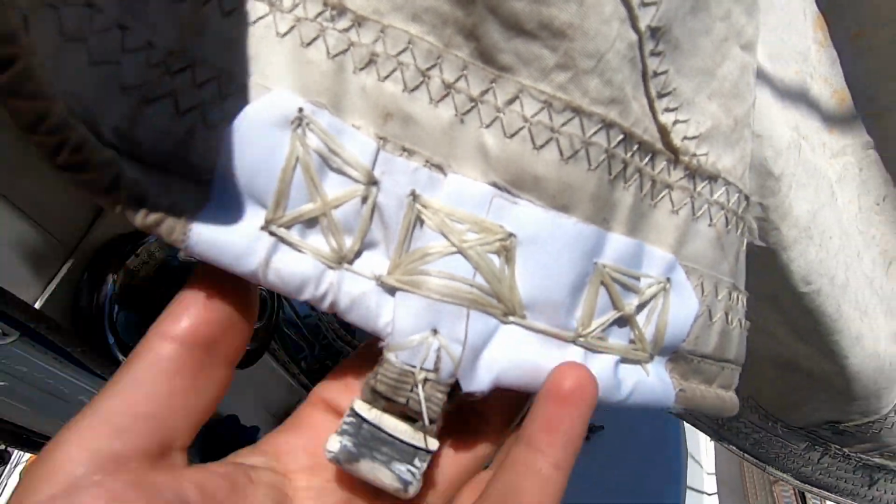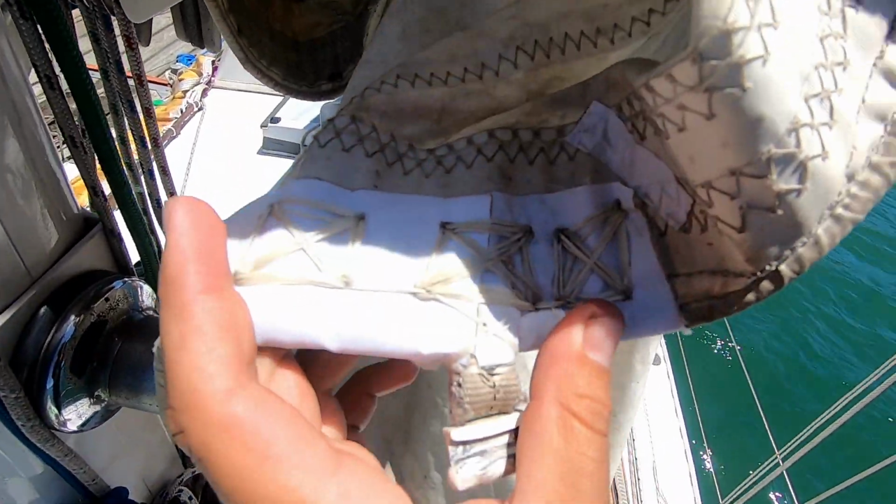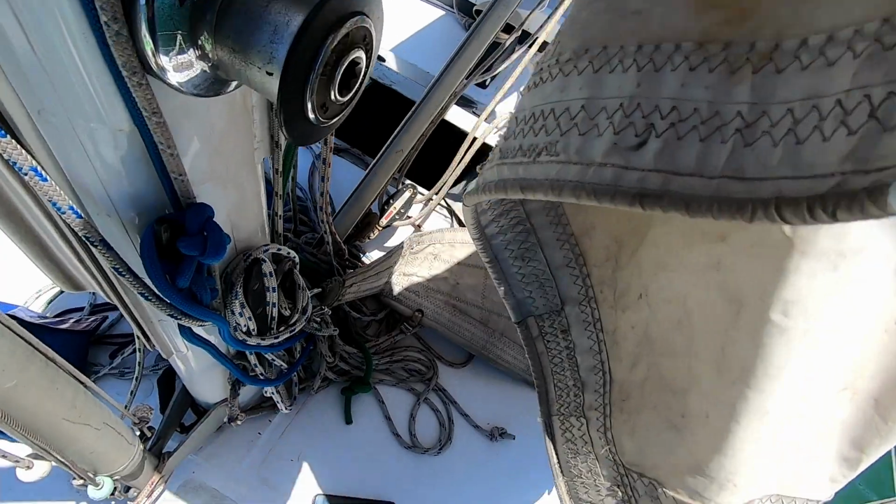Together again, don't look at my bad stitching too much. That should last us for another bit, so let's put this thing back quickly and move on to the next.